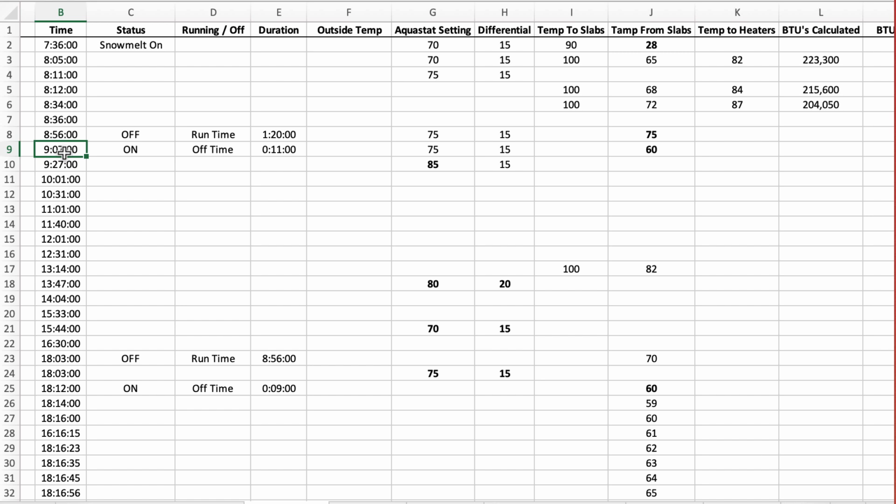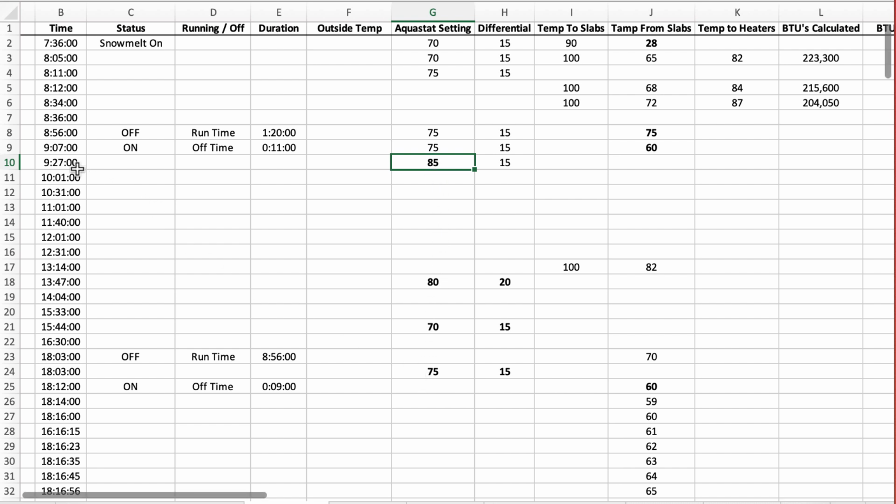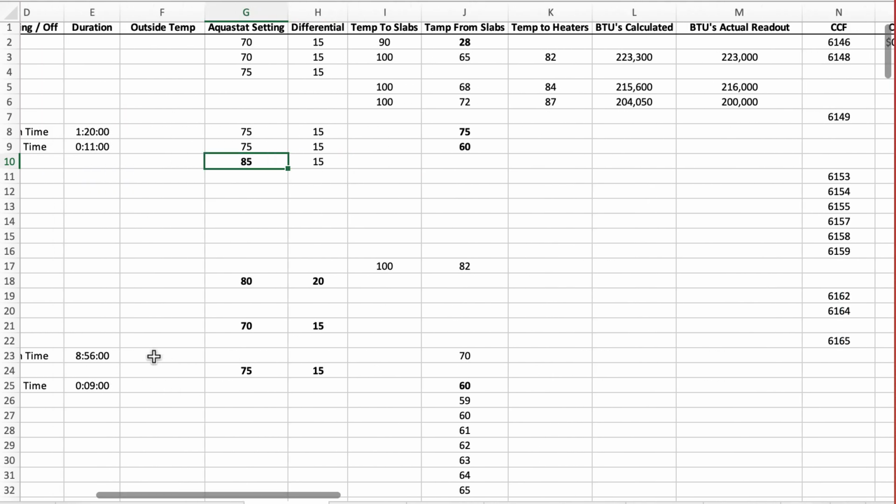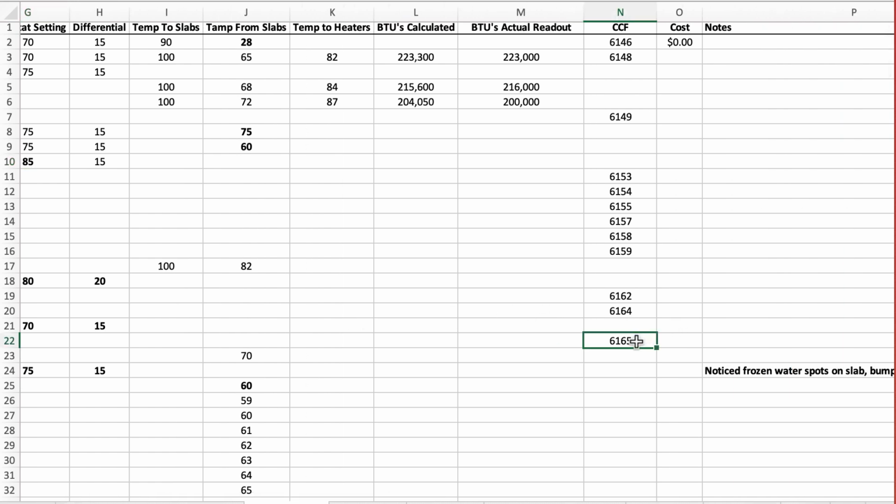Now, because there was still snow and ice on the driveway, yes, it eventually would have caught up, but also because I had the Radiant on, what I decided to do was bump the aquastat up to 85, which it never really could get to throughout the day. So pretty much from 9:07 until 18:03, which in military time is 6:03, it never turned off. It ran pretty much all day, and that's okay. Yes, it was costing me in gas. By 6:03, I was up to 65, so I had used almost 20 CCFs.